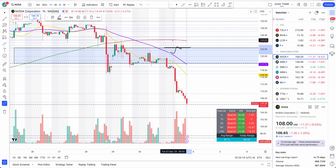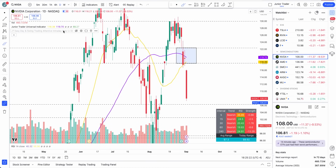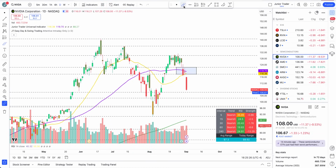Then only things would have started to look good for Nvidia, because not just 118, we were also overall in a bearish structure, if I show you my tool. We lost the structure right at this level of 122.